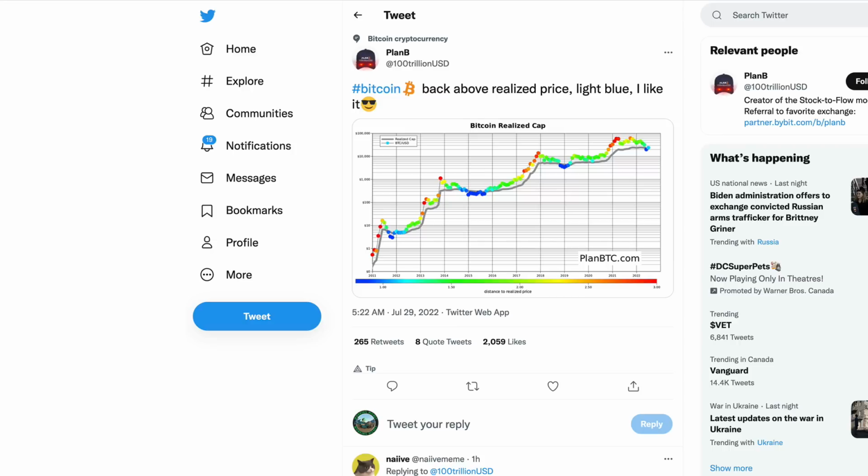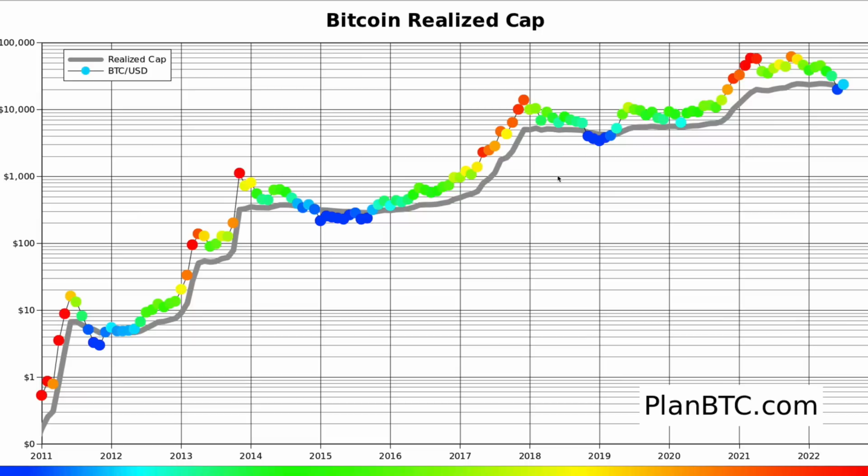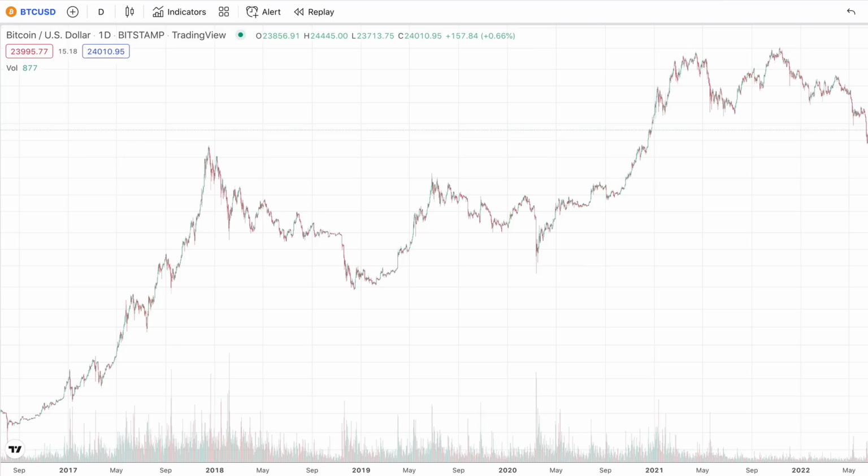Plan B here on Twitter posted this: Bitcoin back above the realized price, guys, so we're taking a look at the light blue. I like it. Take a look at that chart here, guys. Over the last several cycles, you can see as Bitcoin dipped to its low, we got into dark blue territory back in 2012, 2015, again in 2018, 2019, and as we were coming out of that, we saw light blue. We are now seeing the same thing on the Bitcoin realized cap chart over here. So light blue, that is looking positive for Bitcoin price.